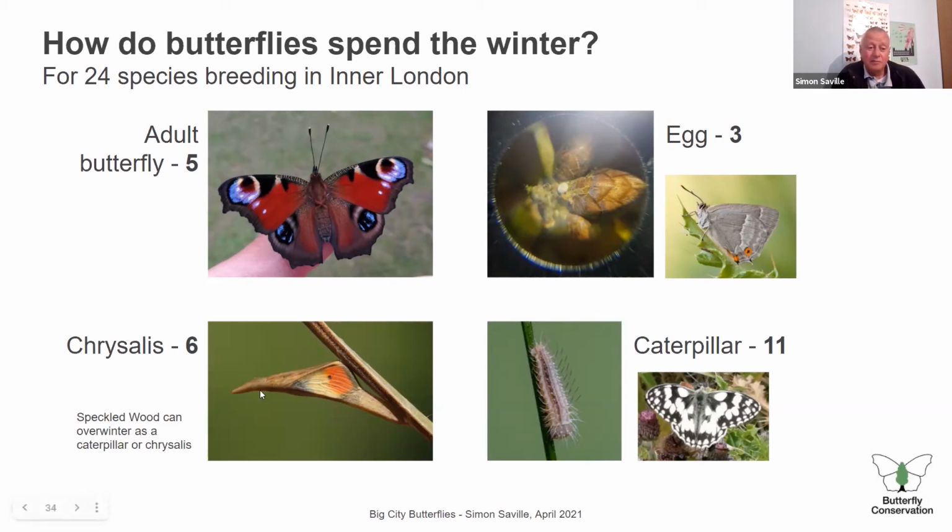6 as a chrysalis, and most of them, surprisingly enough, overwinter as a caterpillar. Most of the brown butterflies overwinter as a caterpillar. The chrysalises are mostly the white butterflies, which means these caterpillars, if they're in the grasses feeding in the wildflower meadows in the late summer, need somewhere to go for the winter. So cutting all that grass down and destroying it can risk killing off the populations of butterflies there.